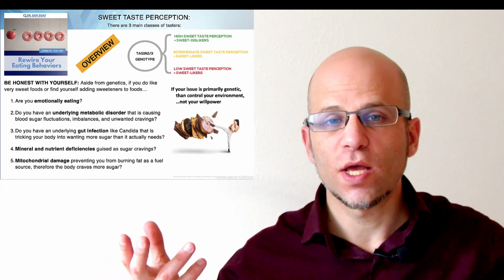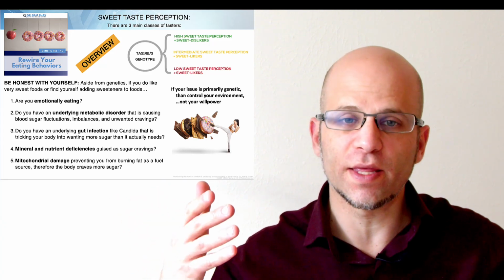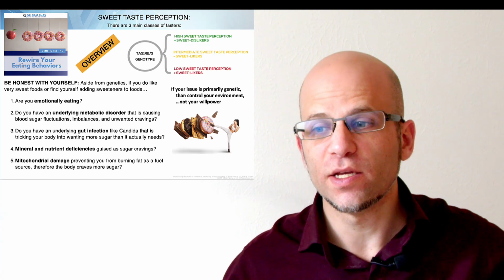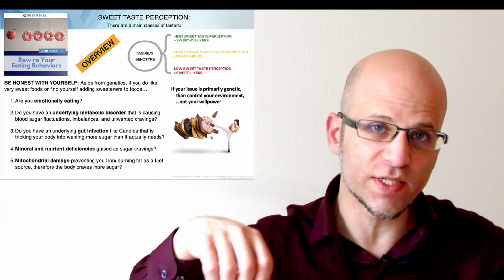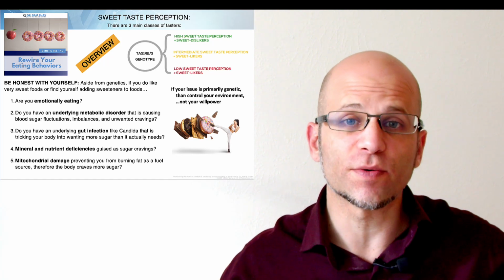Yellow dots are a moderate sweet liker, and then red dot people are very high sweet likers. They have a very low perception of the taste of sweetness, so they add more things that add sweetness in order for them to taste that flavor.